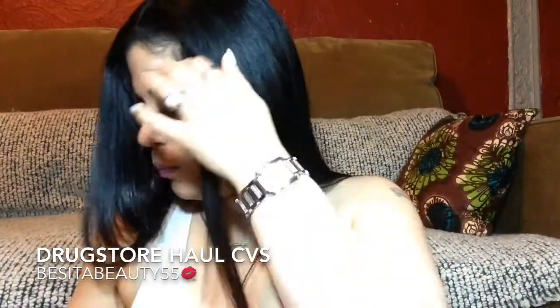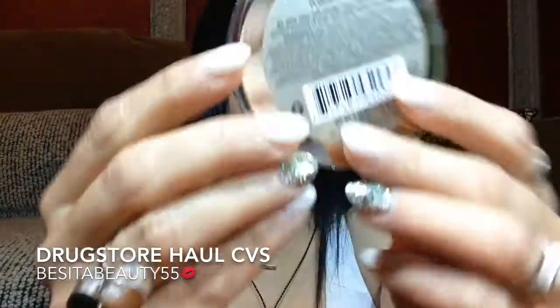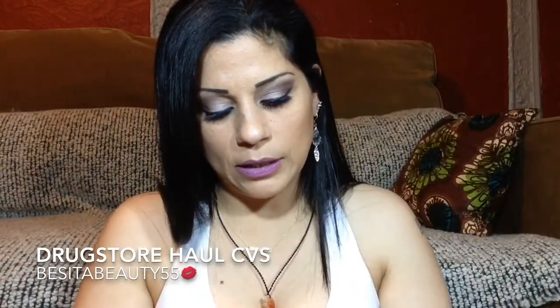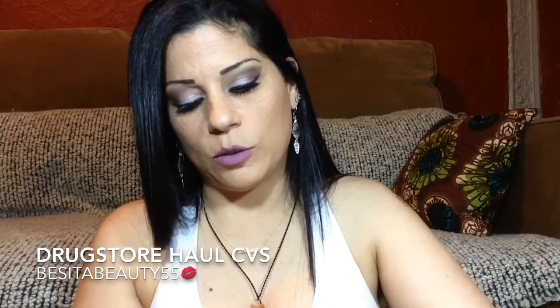Okay. Now, those primers out of the way. Next thing that I got was the blush. I have a lot of blushes, but this color I got only because I don't have this color. The pinks and other ones, I already have a lot of those. This one is the number 5 Coral Cove Powder Blush. I've heard a lot of great things about this one and how pigmented it is. Is it sealed? Yes, it is. Okay. Time to crack this open.